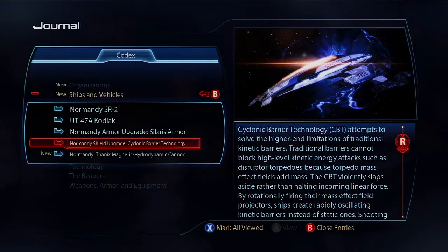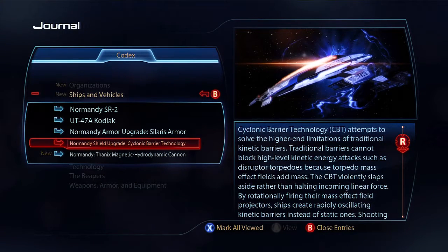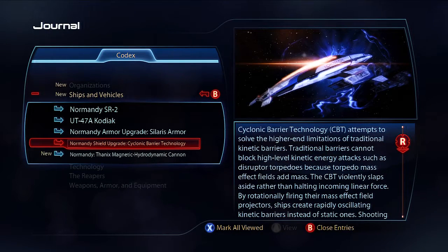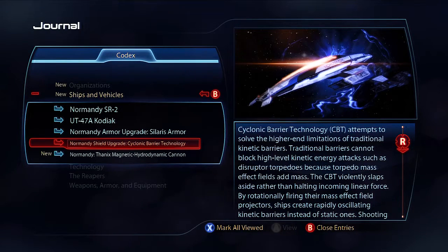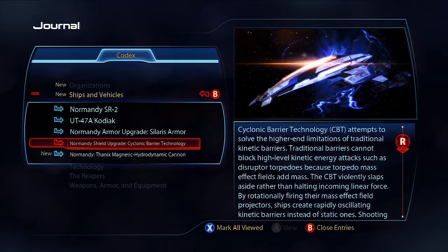Cyclonic barrier technology, CBT, attempts to solve the higher-end limitations of traditional kinetic barriers. Traditional barriers cannot block high-level kinetic energy attacks, such as disruptor torpedoes, because torpedo mass effect fields add mass. The CBT violently slaps aside rather than halting incoming linear force.